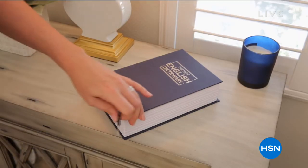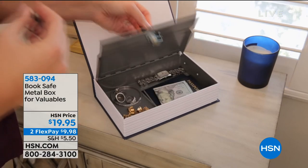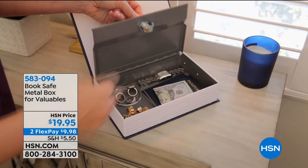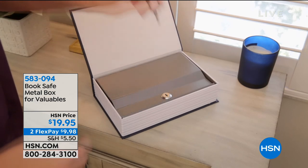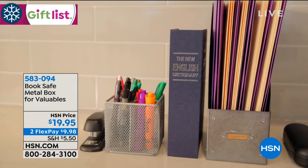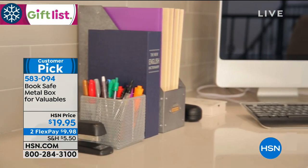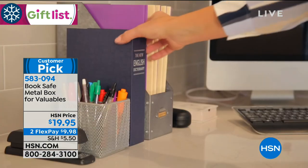And when it comes to practical, don't judge this book by its cover, because what you're seeing is actually a safe. It looks like a book, but all your goodies, all the important things can be inside of this. $19.95, 2 flex payments, item 583094. We have 3 color choices in it, blue, brown, and rust. And this is how beautifully it blends in.